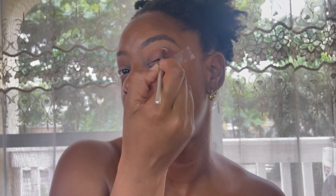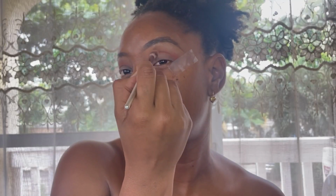To apply this shadow, I'm using a sweeping back and forth movement. With the eyeshadow primer, the shadow does stick to the primer, and I'm not sure if it's the primer or the shadow alone, but the combination together definitely does make the eyeshadows pop.